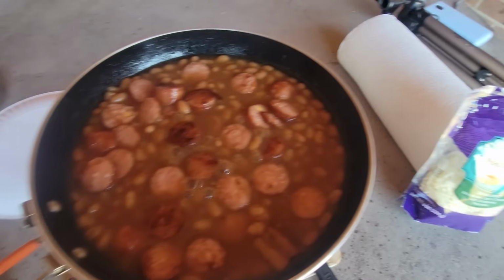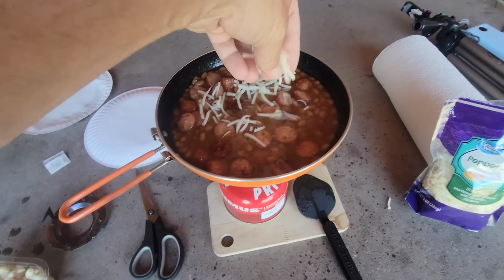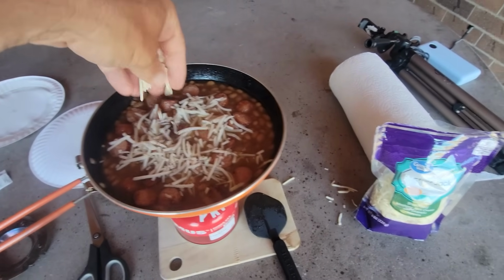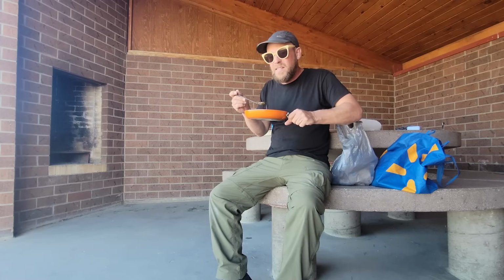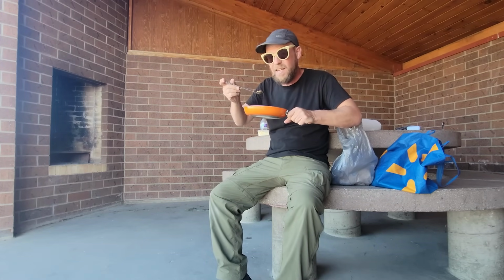Alright, we got it up to a rolling boil. We're gonna add some of this pepper jack cheese right to the top. Bang. A little more. Bang. Love cheese. A little more. Bang. I'm gonna eat this right inside the skillet. The fancy places charge extra if you eat right out of the skillet. Let's try it. Very cheesy. That's a good sign.